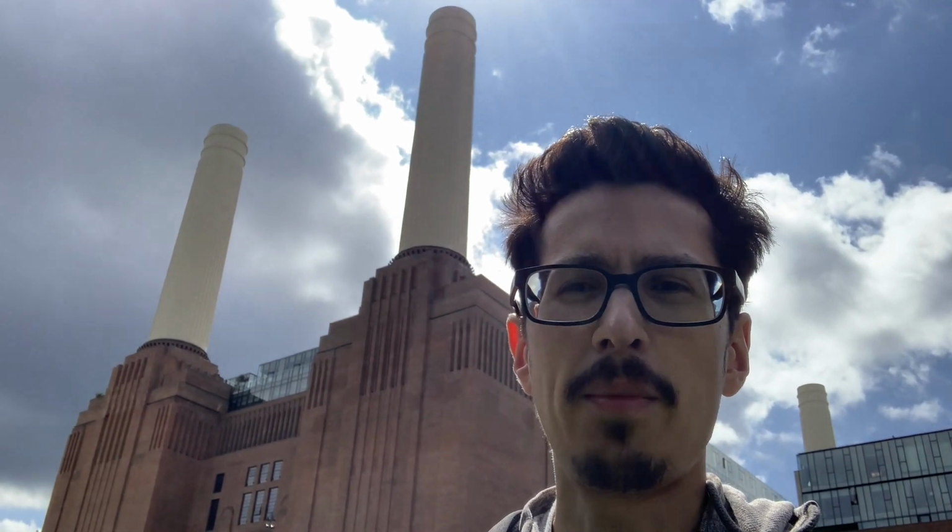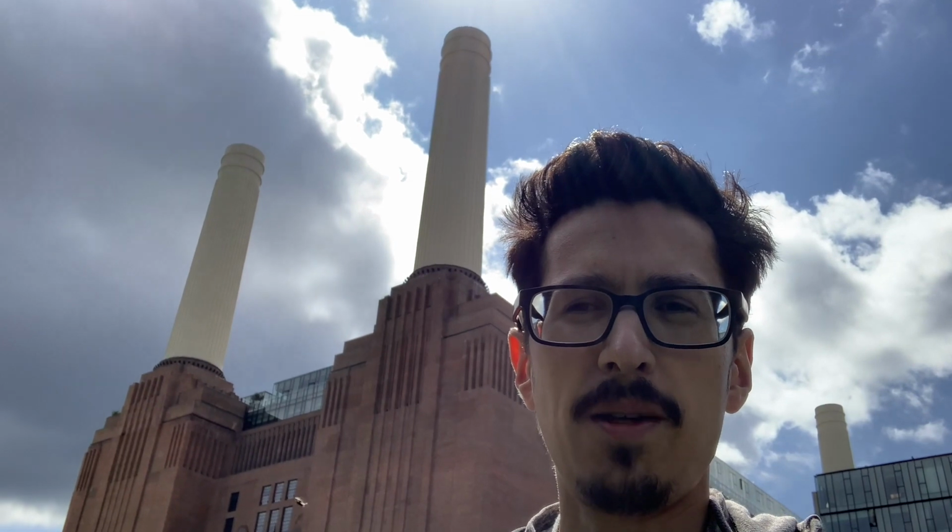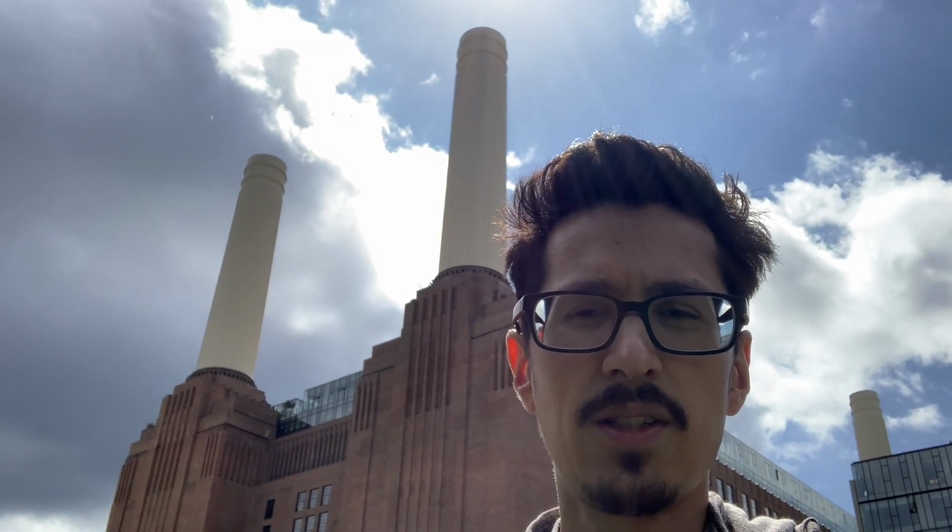Hello everyone, and welcome to Construction Wolf. I'm actually in London this weekend, visiting a few friends. We're going to an event, but I've managed to get a little bit of time before meeting up to come to Battersea Power Station. It's now been converted to a shopping complex. I think there's some apartments here too. A few months ago, a LEGO store opened up here, so I thought it'd be interesting to go and check out. So let's take a look.